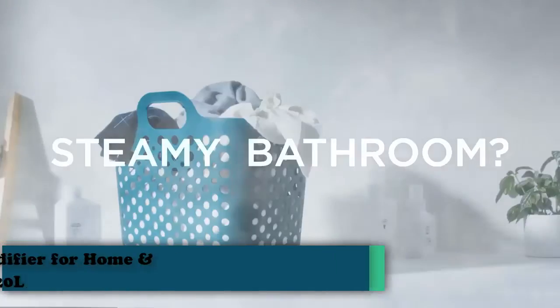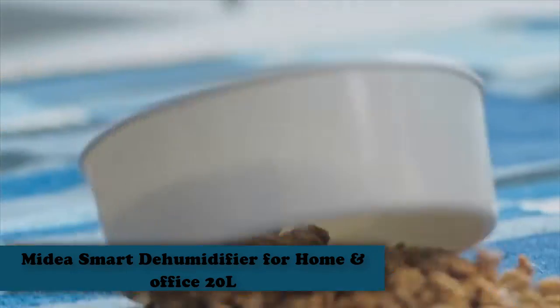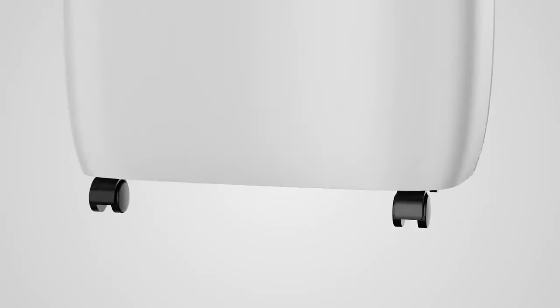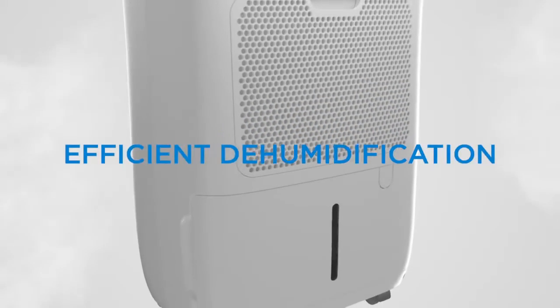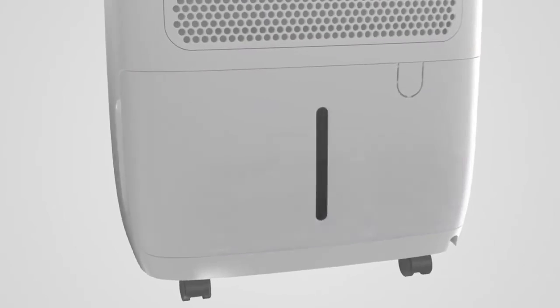4. Midea Smart Dehumidifier for Home and Office. This dehumidifier is suitable for small to medium-sized rooms. It's quiet, so you can use it in family areas and not be disturbed. One thing we really love is the inclusion of a timer, so, when it's running in the bedroom, it can be timed to switch off just before bedtime and then start back up again in the morning.